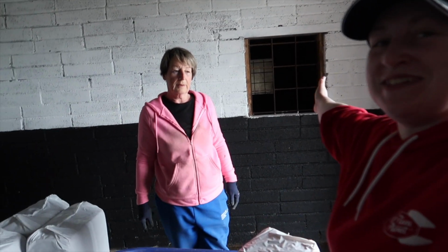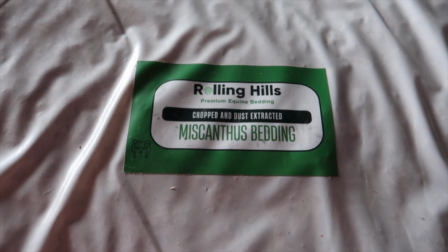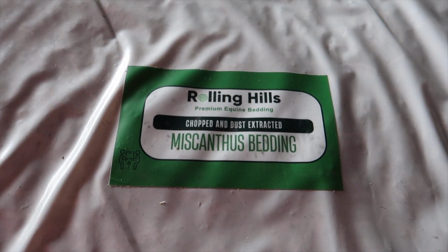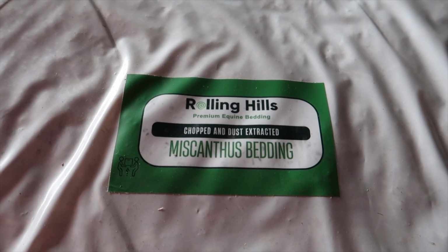We found Super Groom. Hi. It is called the bedding. I found it, there's a sticker on it. Are you going to focus, camera? Now, how would you say that? Miscanthus bedding, which apparently is elephant grass, according to their website.